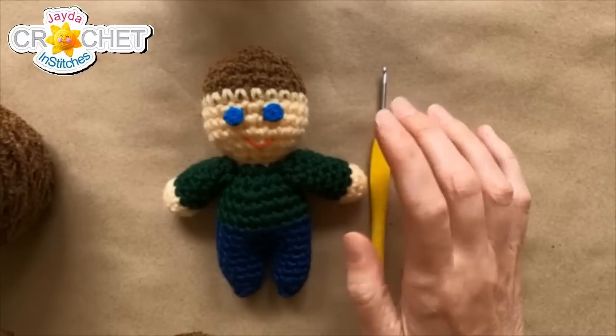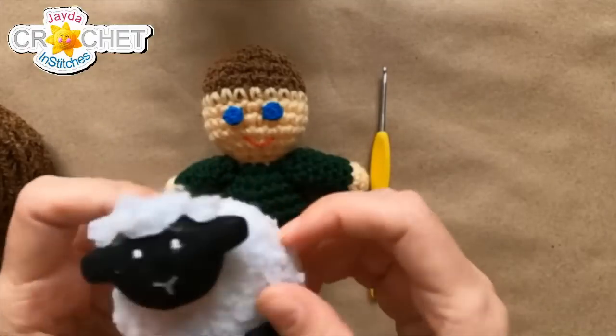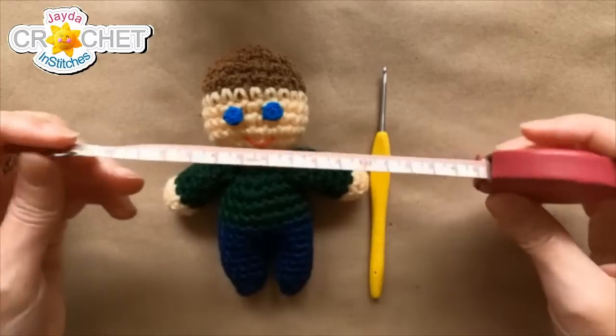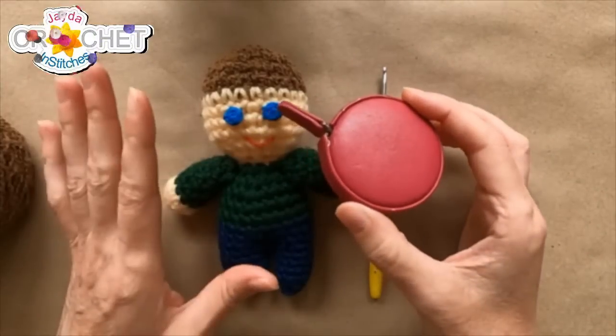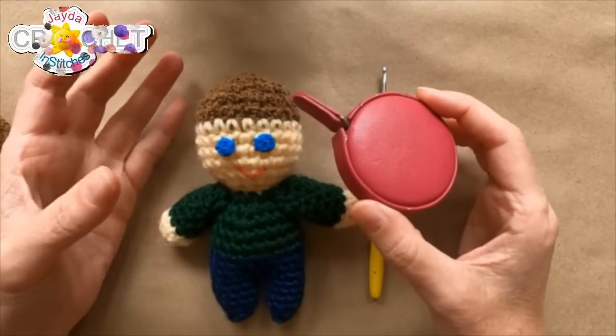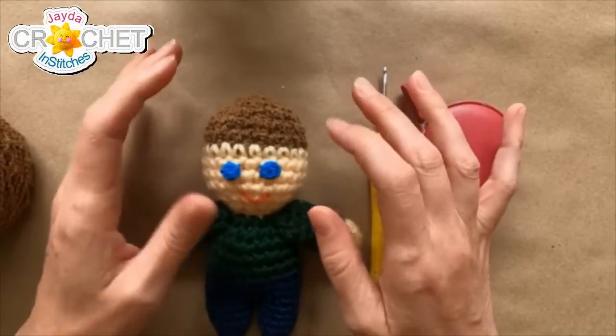Okay, so another thing you might want to have is a measuring tape. This one's missing his little tail, so let me grab my other measuring tape. This will help you figure out how long to make the strands of your hair, depending on what kind of hairstyle you want to give your doll. So I'm just going to go with a really simple long ponytail today, so a single ponytail.